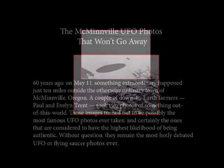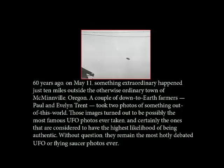McMinnville UFO Photo, 1950. 60 years ago, on May 11, 1950, something extraordinary happened just 10 miles outside the otherwise ordinary town of McMinnville, Oregon. A couple of down-to-earth farmers, Paul and Evelyn Trent, took 2 photos of something out of this world. Those images turned out to be possibly the most famous UFO photos ever taken, and certainly the ones that are considered to have the highest likelihood of being authentic. Without question, they remain the most hotly debated and analyzed flying saucer photos ever.